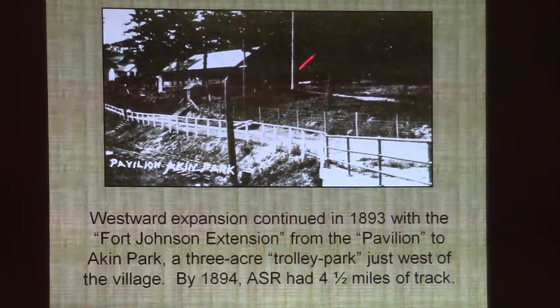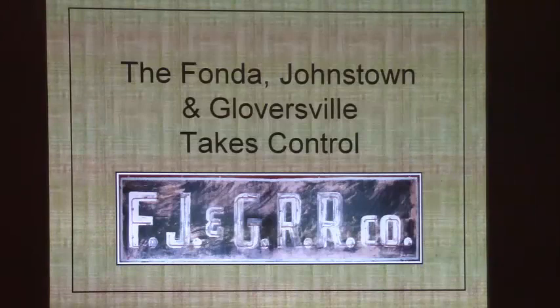And this is the road right now that if you turn just west of the fort and go up that little hill, this is where the park was, right there up on that side of the hill. Aiken, the name was changed to Fort Johnson afterwards. So when I say Aiken, it's interchangeable with Fort Johnson in terms of thinking about where you are.